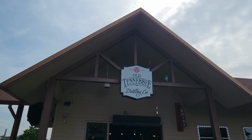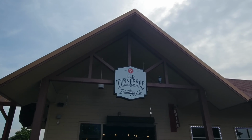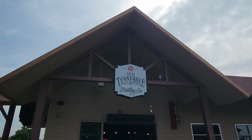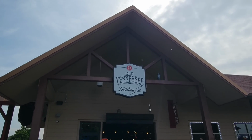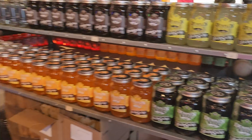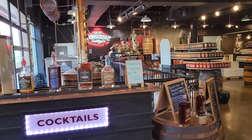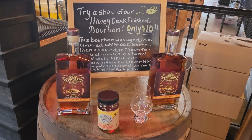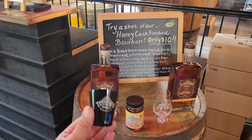Of course, you can't come to this area without some moonshine. I believe we counted around 11 to 13 moonshine distilleries in the area. The first one right off of Highway 40 is Old Tennessee. Chocolate mint is one of my favorite moonshines here. They also have really good creams. And something that's new, they've always had the cocktail bar, but they also have this bourbon that you can taste a shot for $10 and you get to keep the cup.